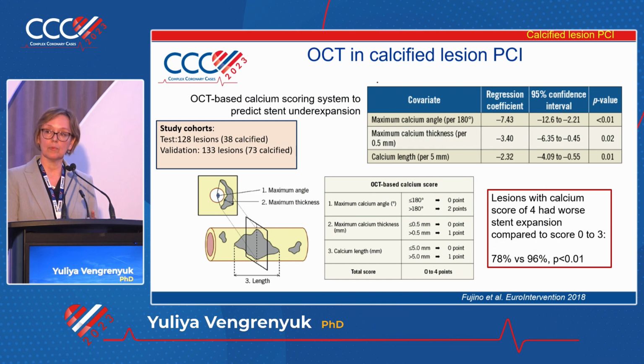This is one of the OCT studies which suggests that a calcium-based score can predict stent expansion. There is maximum angle, maximum thickness, and the length. And all these parameters taken together predicted stent under expansion in this study.